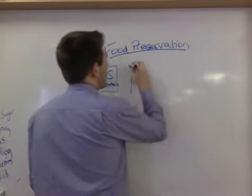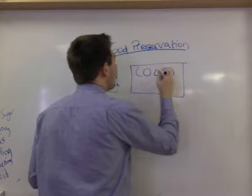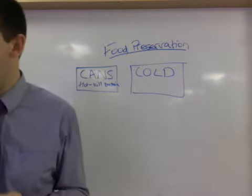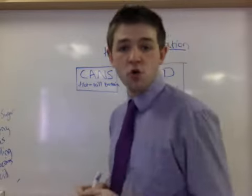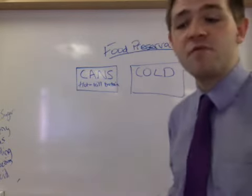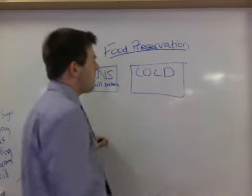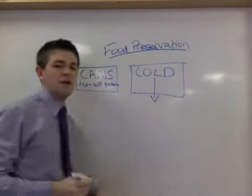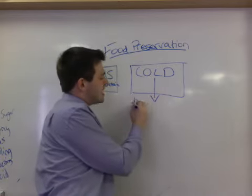Another way of making food last a longer time is by keeping it cold. We have a fridge at home. Fridges are really good for helping food last longer. Think about things like milk, for example. How does that work? Well, there's one obvious thing. First, there's bacteria again.